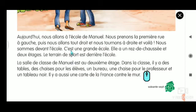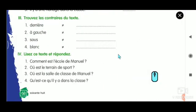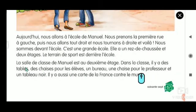C'est une grande école. From here you have to bracket. Number 1. C'est une grande école. Elle a un rez-de-chaussée et 2 étages. Le terrain de sport est derrière de l'école. So starting from here to here, that is number 1. Sorry. C'est une grande école. Elle a un rez-de-chaussée et 2 étages. Stop with this. Why? Because the second question, the answer is le terrain de sport est derrière de l'école.